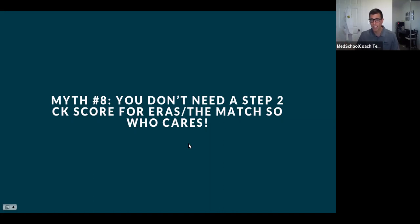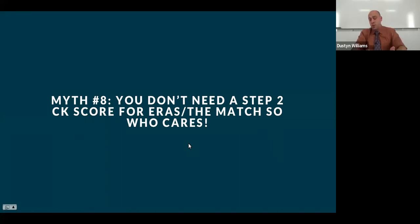just as you would for Step 1. But a lot of programs nowadays will not rank students who do not have Step 2 CK scores. And so this is actually a really good myth, because 10 years ago it was true, right? And it has definitely changed. So people who are in practice now were students when it was like that and have not noticed the change, so they continue to say the thing that they know, right? People who actually know, because I did it, can give you a different perspective.